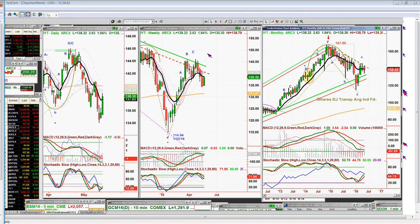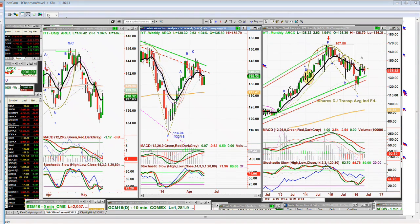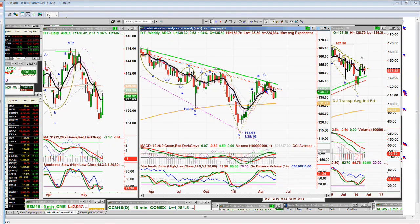Not until you can break this barrier in the IYT, the iShares of the transportation average. That barrier is really strong. So the level to look at on the weekly basis is 140.70. You get to the 141s, the next major level will be somewhere around 144, let's call it. That's a bit away, okay? All right, here we go.